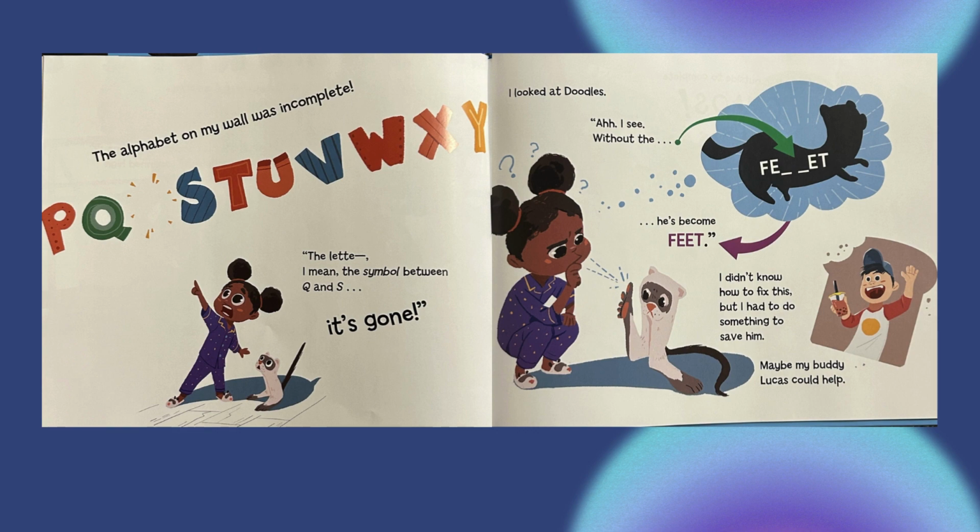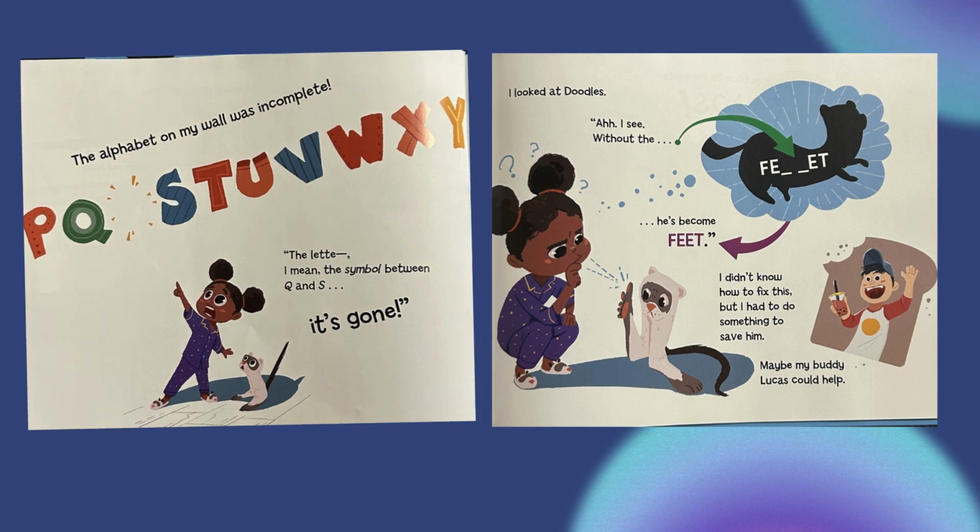So boys and girls, what letter is missing in the alphabet up there? During our story, we have to really look at some illustrations here. And also, I'm super excited because we've got some great vocabulary words in our story that you can use when you start your writing.